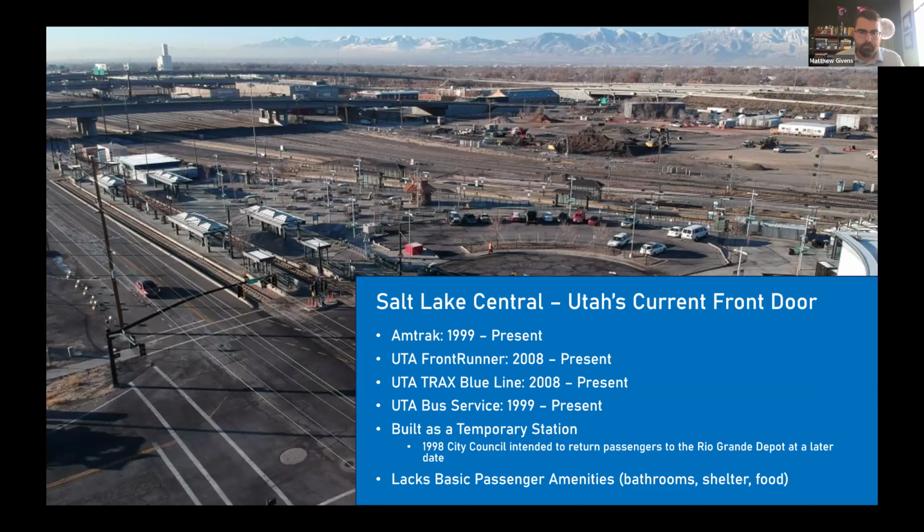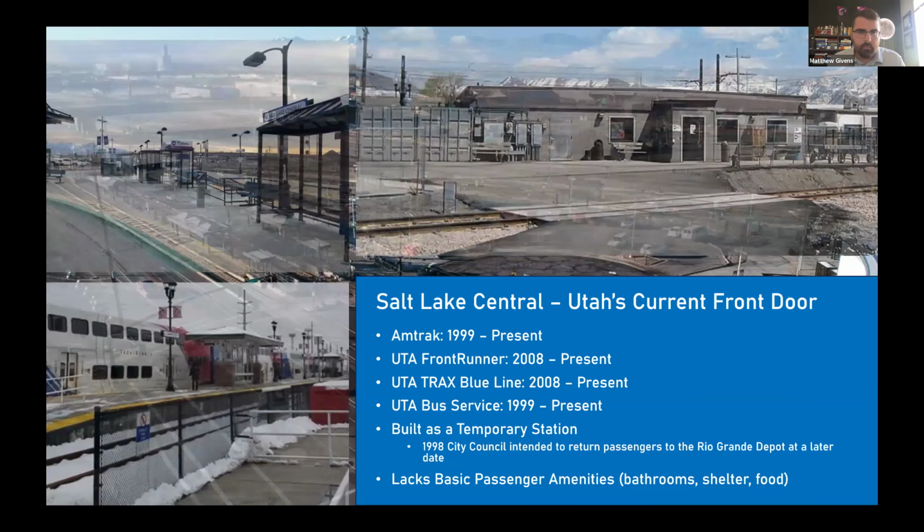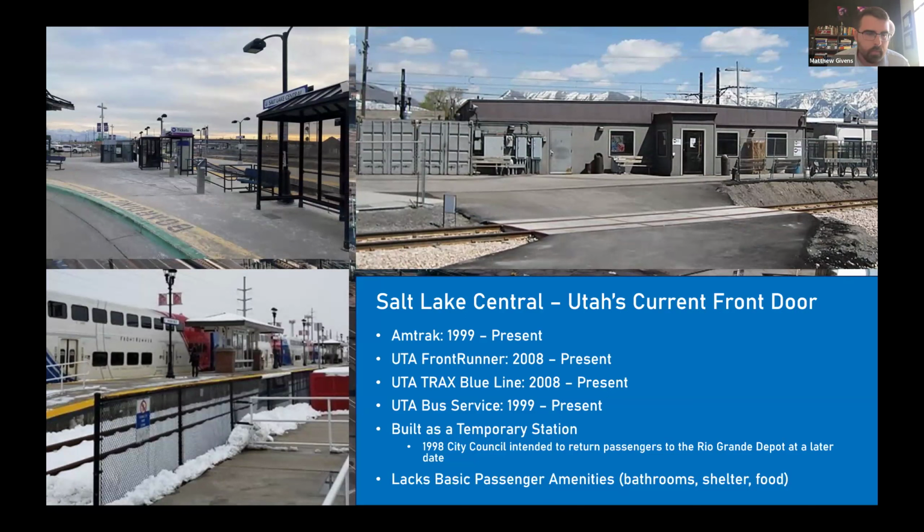So, this is kind of what it looks like right now. It's not a very useful station because you can also transfer to FrontRunner at North Temple, and most people do.